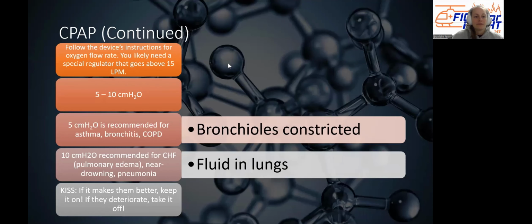Okay, so what else can we say about CPAP? There's still more. Follow the device's instructions for the oxygen flow rate. So every CPAP machine is going to be a little different. If you think about the ones that people have at home that they sleep with, it's different than that. Emergency CPAP usually comes like in a baggie, and it's all just a bunch of pieces that are all disposable, so we can throw the whole thing away.